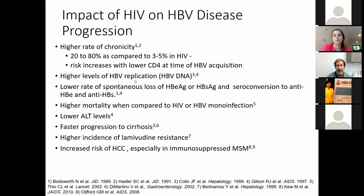There are higher rates of hepatitis B replication, so viral loads will be higher. And so that's that relationship between progression of disease. There's a lower rate of spontaneous loss of either hepatitis B surface antigen or E antigen, as well as seroconversion. And then, because of all those things, higher mortality rates when compared to mono-infection of either virus. The ALT levels tend to be lower in people with chronic infection, mostly because of decreased ability to have inflammation in the liver, although that's changed as people are treated for their HIV earlier. There is also faster progression to cirrhosis, a higher incidence of lamivudine resistance, one of the drugs that was commonly used to treat, and an increased risk of hepatocellular cancer.